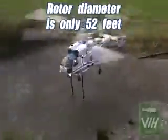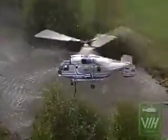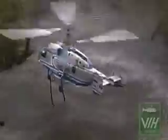The Kamov Ka-32 rotor diameter is only 52 feet, with the entire airframe being inside the rotor disc, making it possible to upload the Simplex fire attack system from a confined area smaller than a Bell Medium helicopter.